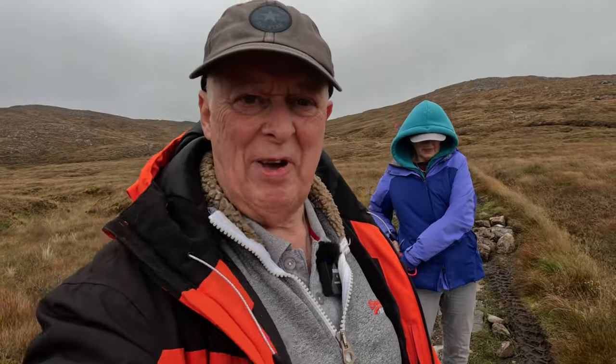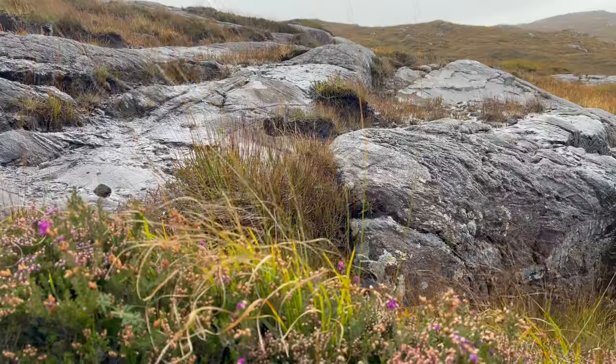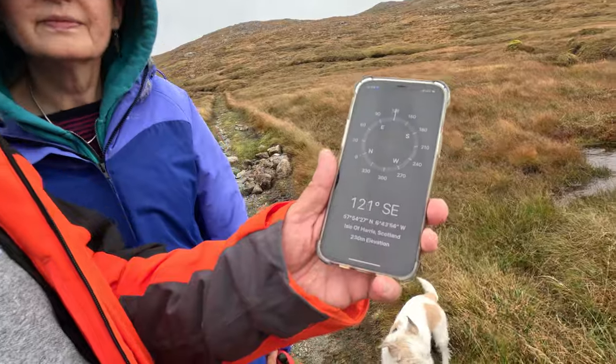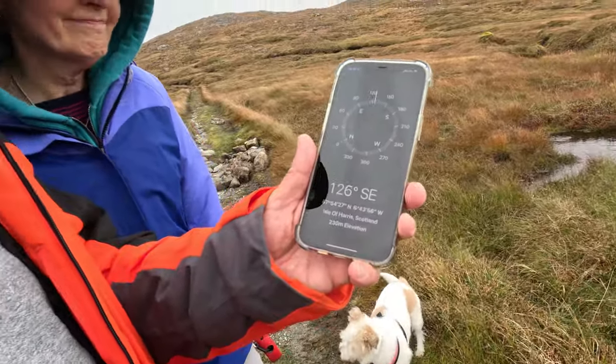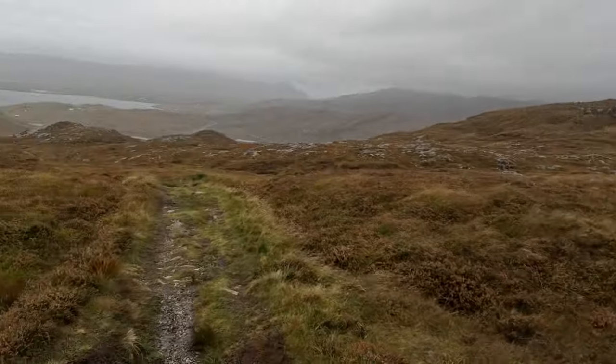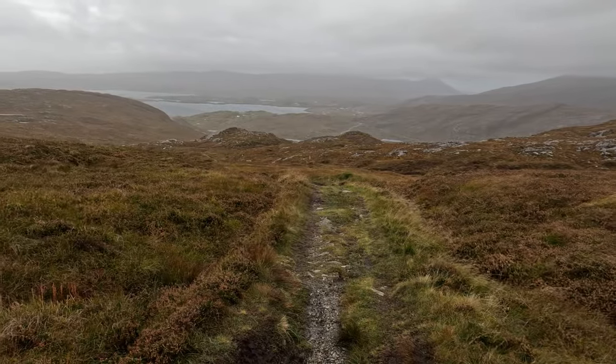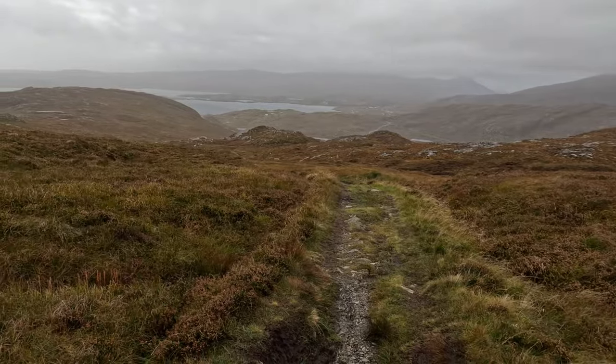I doubt if you can hear me, but if you can, I think this is as far as we're gonna go. So I'm just gonna check the height, and it's 230 meters. Doesn't sound impressive really, but all of that is from sea level, or loch level. Magnificent. Well, this is absolutely stunning.